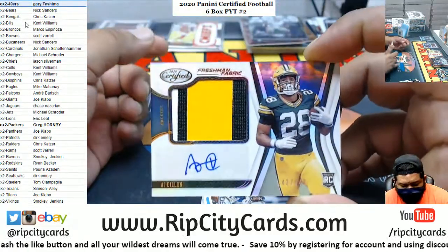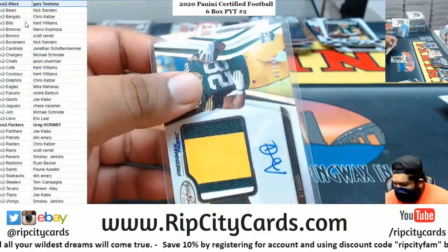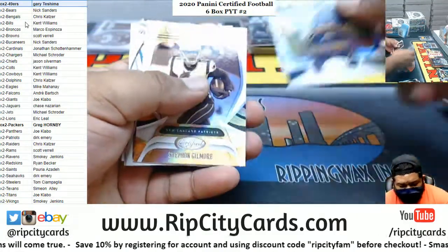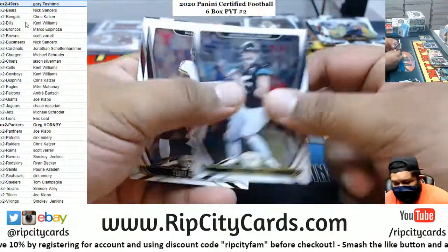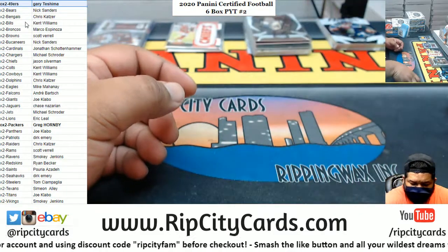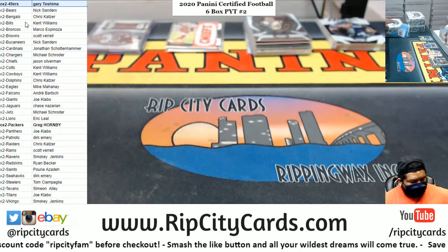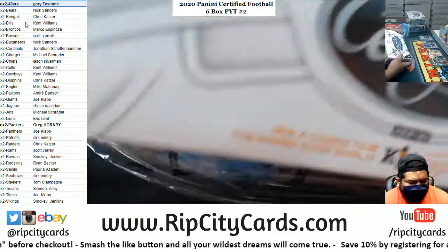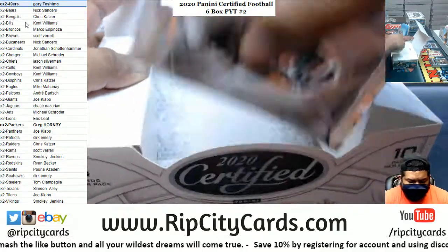Wow, another one. AJ Dillon to 449 Packers. Wow, Grego. Killing this right now. Gilmore Patriots gold team. Out the way. AJ Dillon didn't play that much. Gotcha. Thank you for letting me know. I'm trying to keep tabs on the rookies.